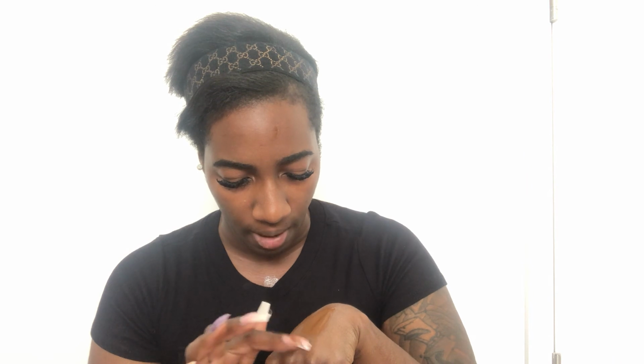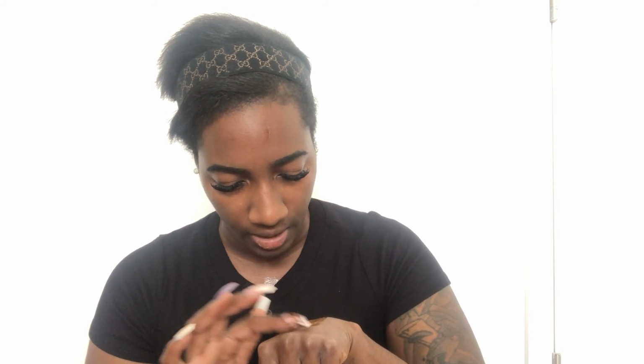And then if we try 16, to be fair, I don't usually have a problem finding foundations because I'm a generic NW 45, as a back in the day MAC foundation day. So usually they stop at my shade. But yeah, no, it's not bad.